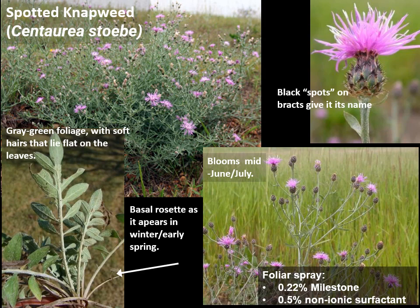With spotted knapweed, the best foliar chemical control is the herbicide Milestone, which is reasonably selective for this species. The basal rosettes can be sprayed during the winter on milder days. If you're spraying in the growing season and Sericea lespedeza is also present, you can mix Remedy and Milestone together to kill both species. Unfortunately, Remedy is not effective in killing knapweed, and Milestone is not effective in killing Sericea.